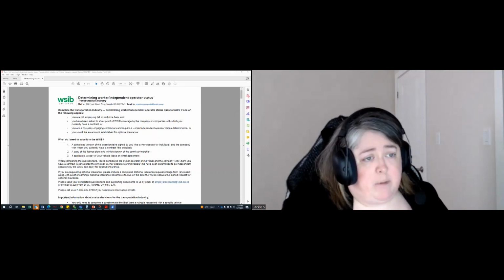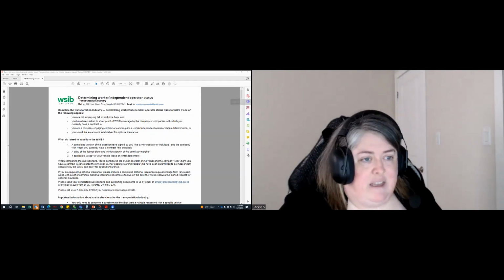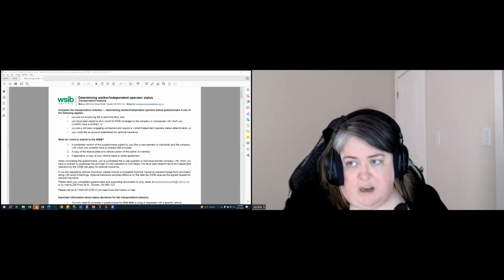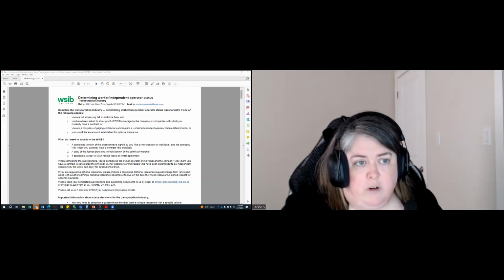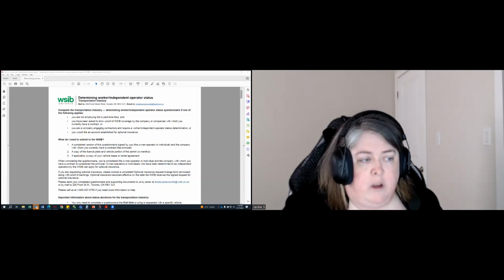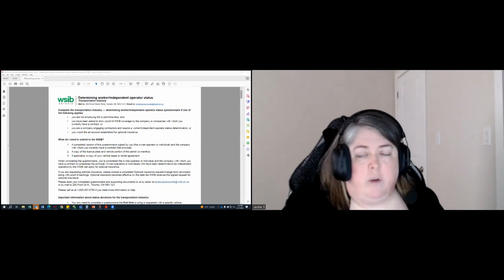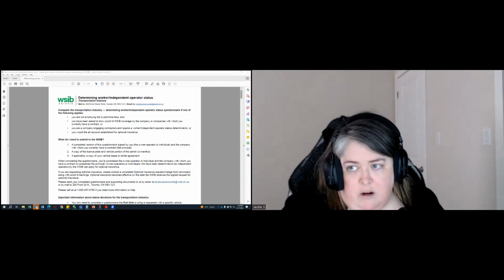What we've done is we've simplified the whole process. We've condensed this entire process. We've removed the supporting documentation aspect of it. Internally, we actually look up that information to confirm the ownership of the corporation, if that's how they're operating. We don't make them send in that supporting documentation. We also don't make them send in the ownership any longer.